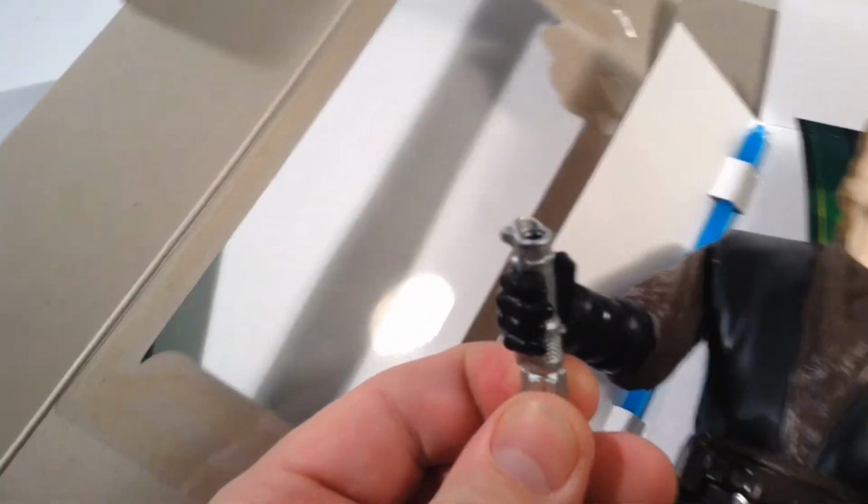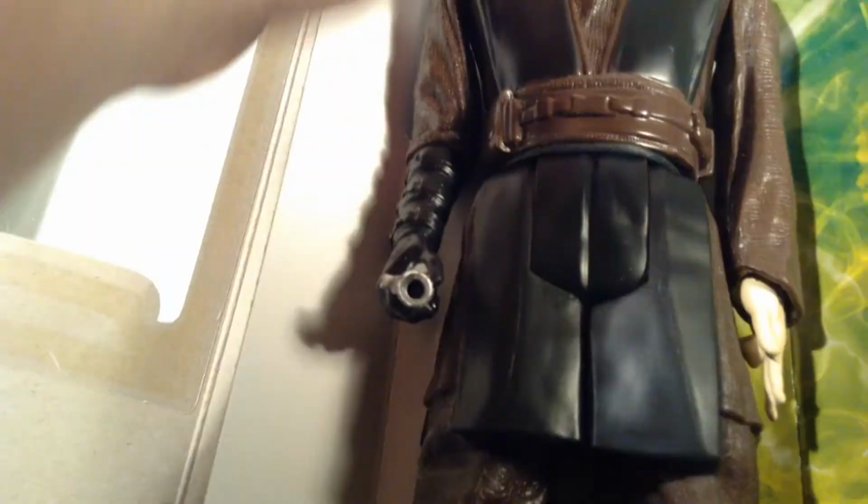I'm trying to find something positive about this. Not much paint detail at all. No great detail on the lightsaber. No knee articulation. The legs do move backwards and forwards. No foot, no ankle articulation. Nothing at all there. Oh, I don't know what to say.